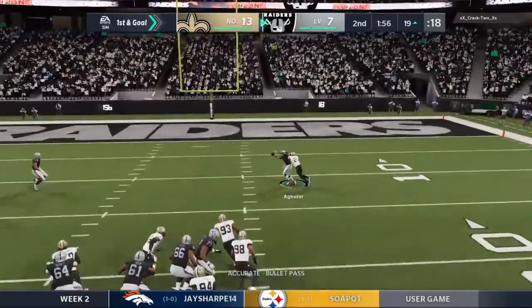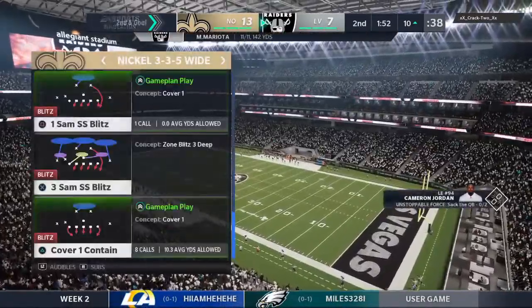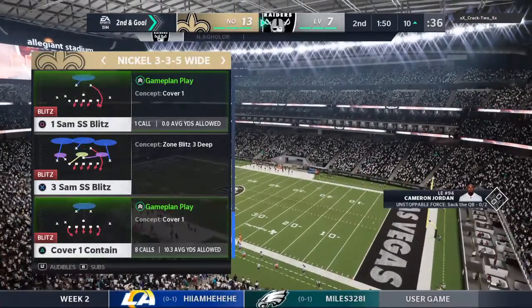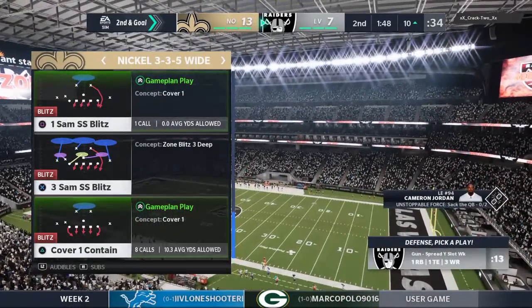From the shotgun, it's Mariota. Oh my, 23. Come on now. And a good gain here of 9. Down to the 10.